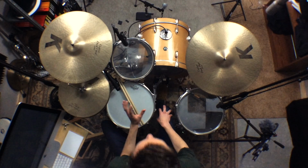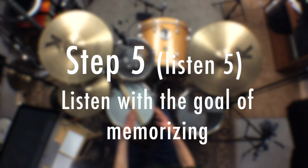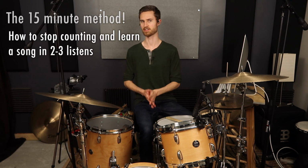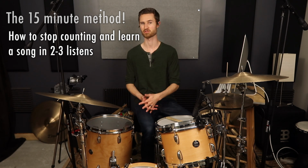Now for our fifth listen, we're going to listen with the goal of memorizing. And this is also how we can whittle this down to 15 minutes. So I call this section the 15-minute method, how to stop counting and learn a song in just 2 to 3 listens. That's how we can get it from an hour down to 15 minutes or even less.